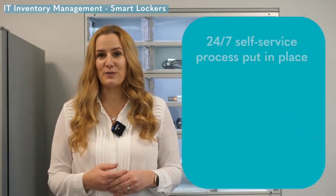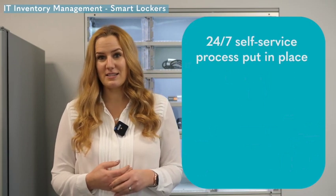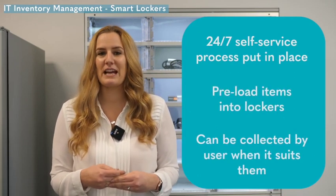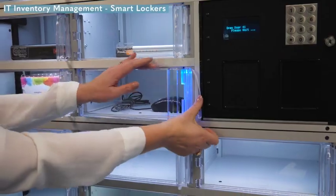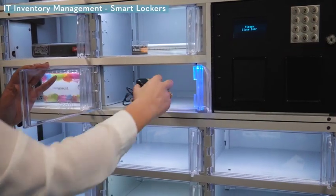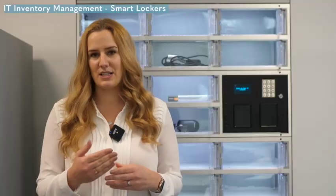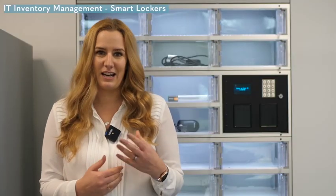Okay, so how do we address those pain points? We have a 24/7 self-service process because you can preload the items into the locker so people can come and get the items when it suits them. For example, I have a mouse in the locker. If my mouse was now to break, I could come take that out without having to interfere with the IT department and ask them to hand over an item from their stock.